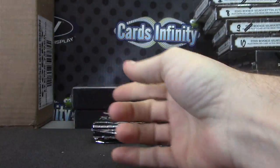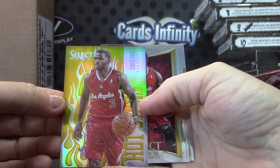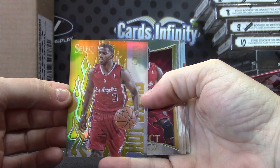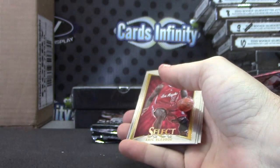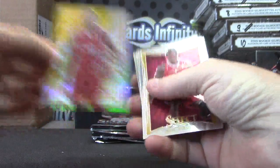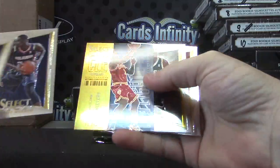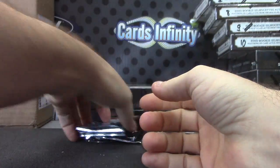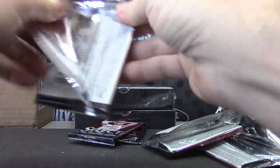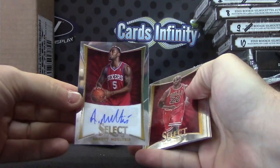Draymond Green. Gold, Chris Paul. Hot star, Chris Paul. 3 of 10? 1 of 10. First one stamped. 1 of 10. Chris Paul. Dion Waiters. $3.99. Arnett Moultrie.